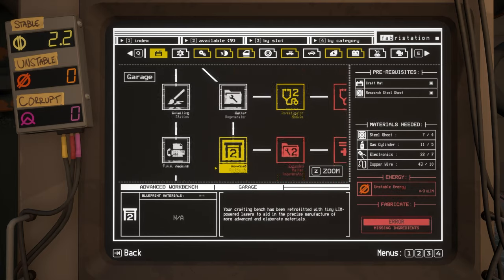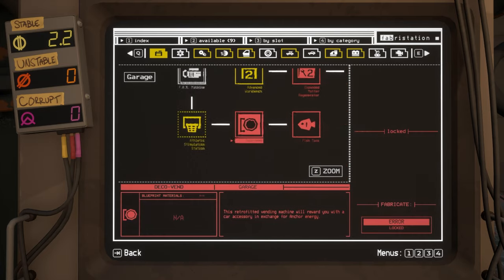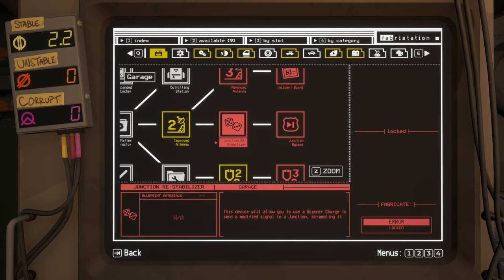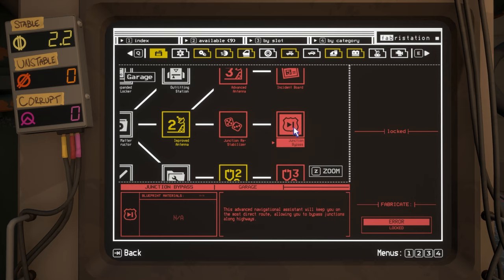I think what we want is to get the improved antenna. Maybe that's what's going to help. And junction restabilizer. Let's have a look at that. This device will allow you to use a scanner charge to send a modified signal to a junction, scrambling it, and then junction bypass. This advanced navigational assistant will keep you on the most direct route, allowing you to bypass junctions along highways.